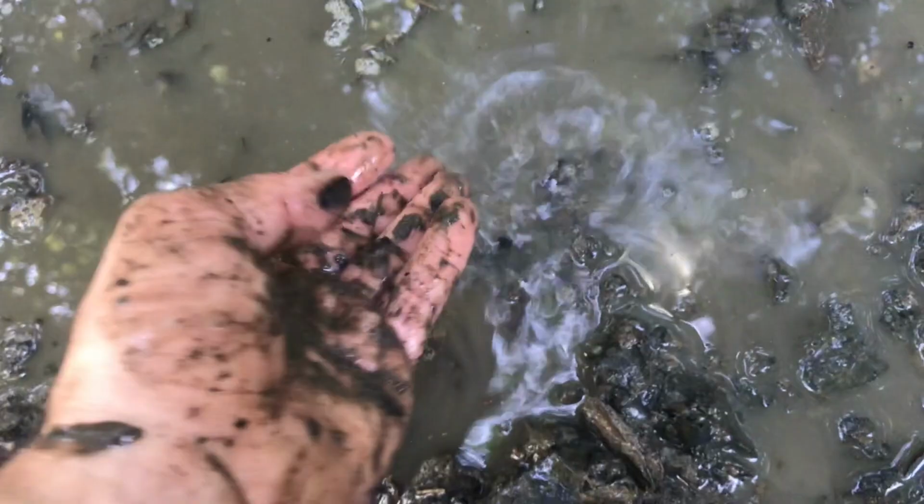This one's slightly bigger than the other ones. You can see on this one, he's got really bright red, yellow lips. That's one of the ways you can tell it's a Siren and not an Amphiuma. So I'm gonna let him go, and let's keep going. Little one. Off he goes.